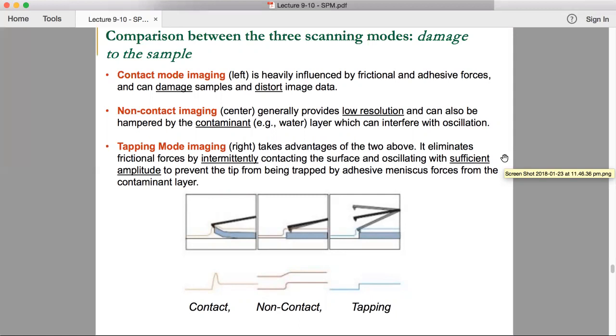But the non-contact mode generally provides low resolution and can also be hampered by contaminations, like if you have a water layer that will interfere with the oscillation and will prevent it from giving you the true topographical image.